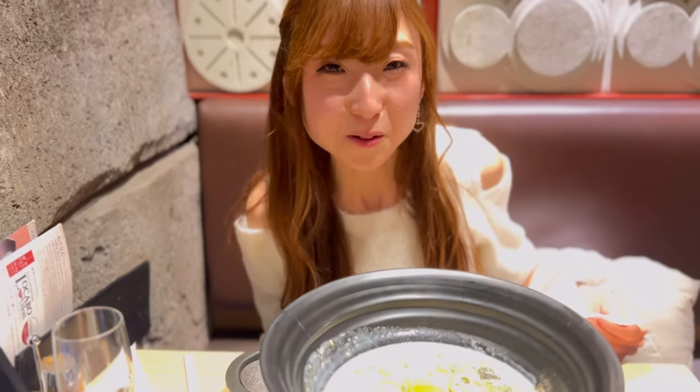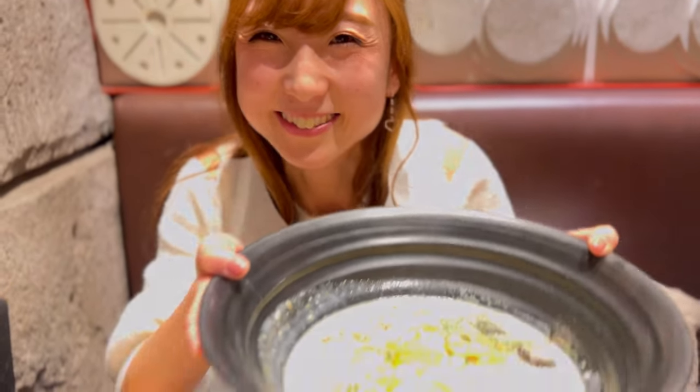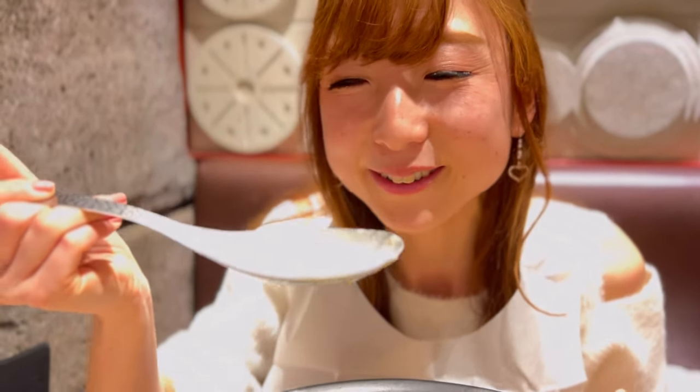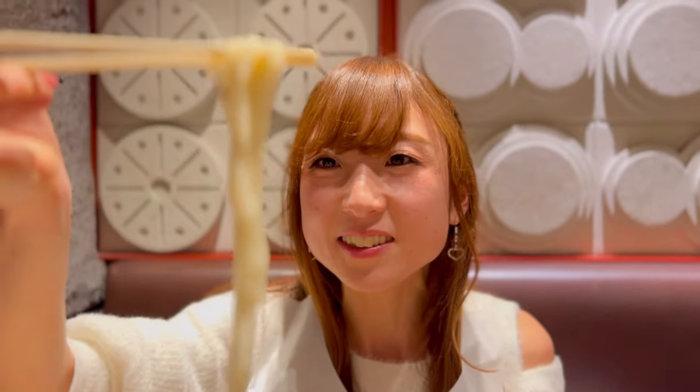I ordered carbonara udon. I think it's quite rare. Sugoi! How huge! This is very heavy actually. Look at this. Very creamy, and a little bit of nice cheese, and I can feel some black pepper, a little bit of spice. It's very nice, very mild. It's kind of transparent, isn't it?